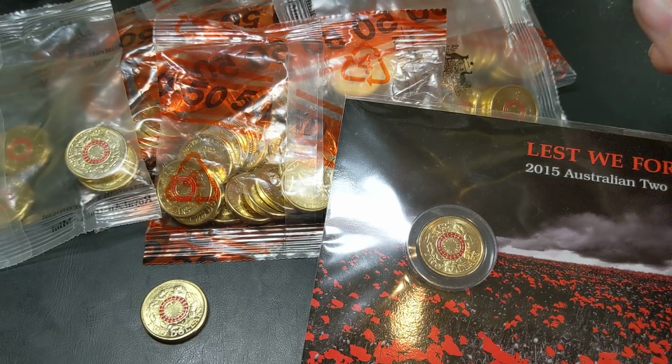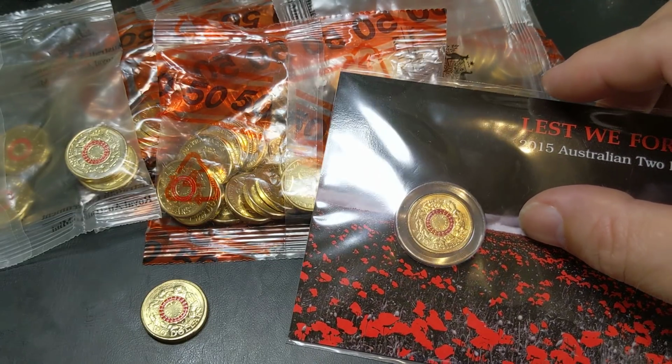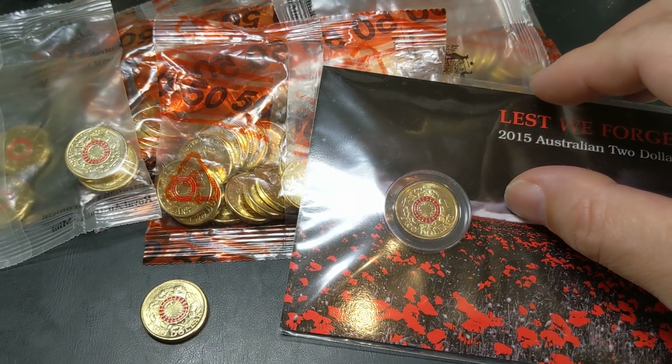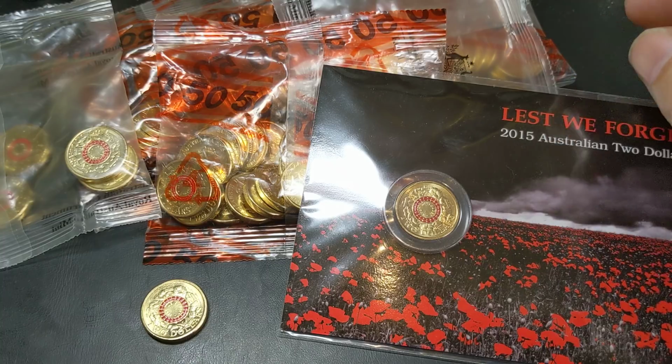One other thing, the Mint also put these out in mint rolls. Ram paper rolls, and those particular rolls sell for around the $100. Now, the C mintage was said to be around the 30,000.